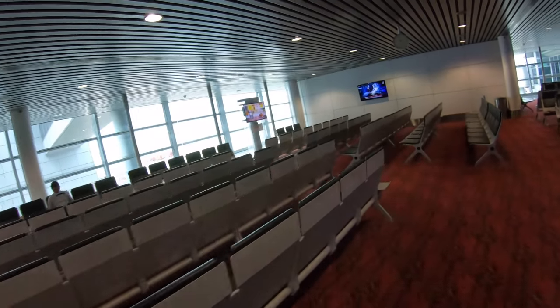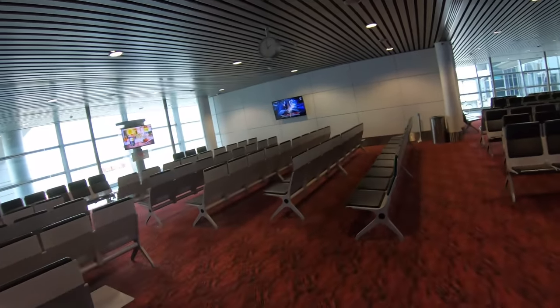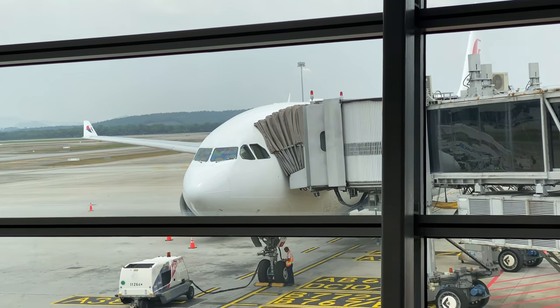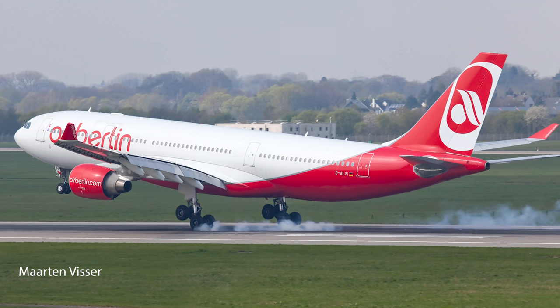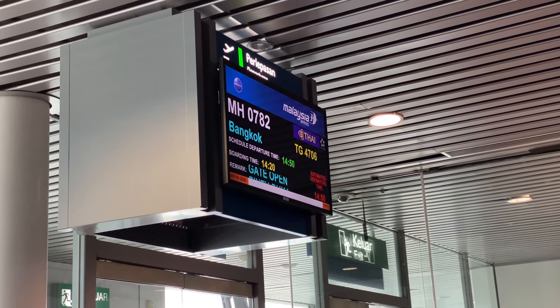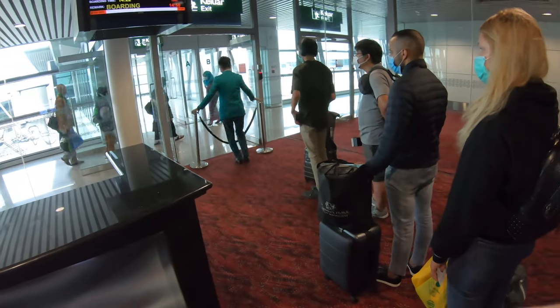My ride today was this Airbus A330-200, originally delivered to German airline LTU in 2007. It wasn't there long, and in 2008 LTU were bought by Air Berlin, who had her in their fleet until their demise in 2017. In 2018 she went on to Malaysia Airlines, who operate her on their regional routes.